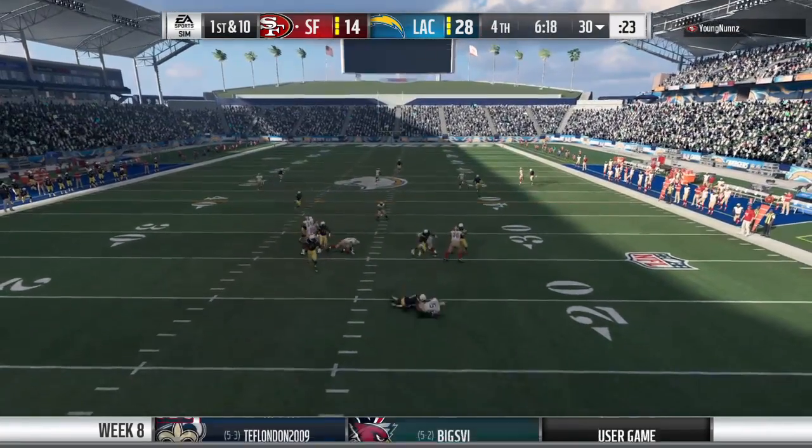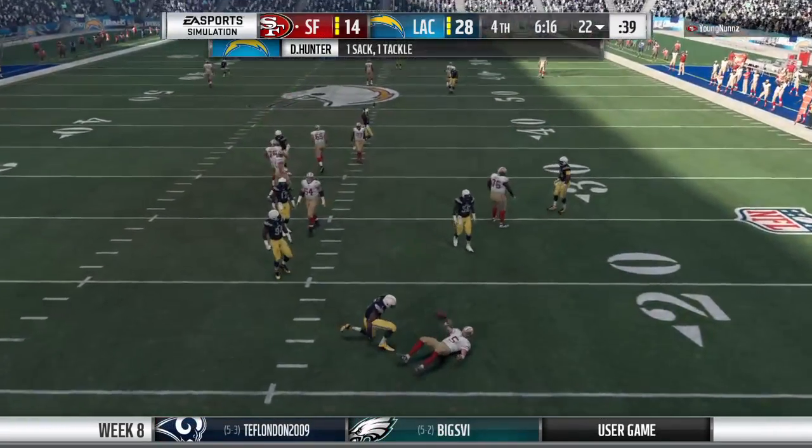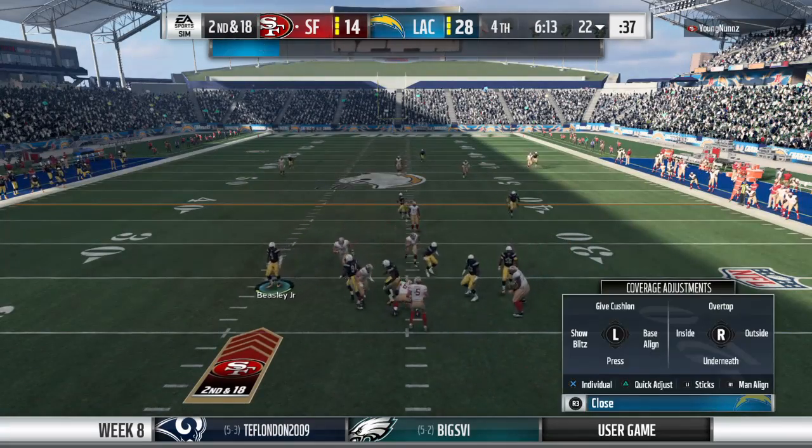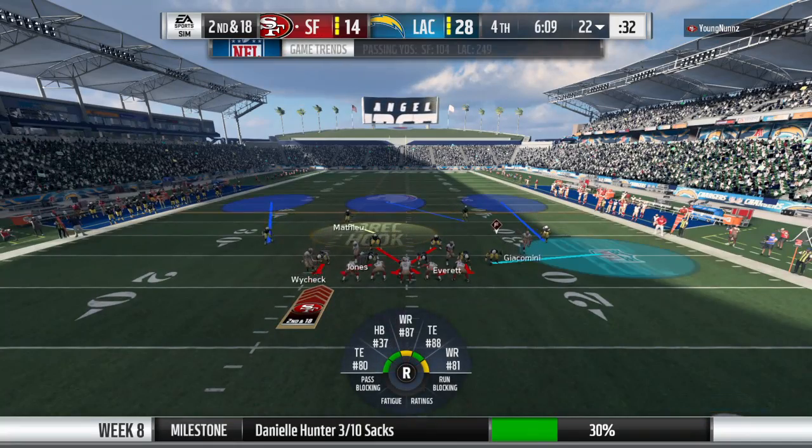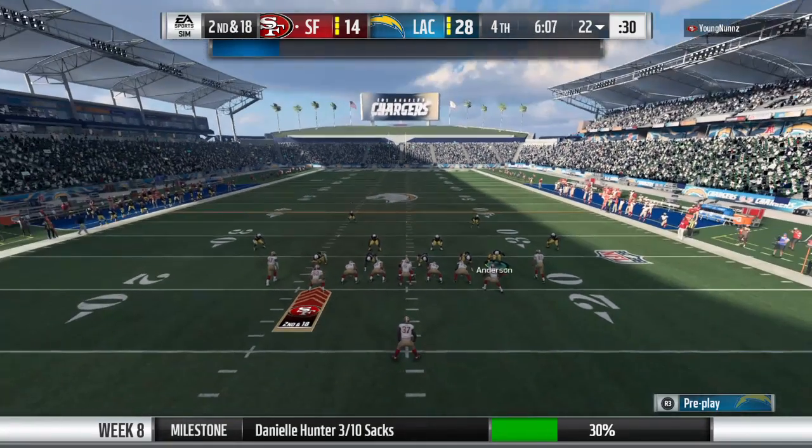Down, he'll drop to throw. And the Chargers rush is going to get there. Down he goes. Daniil Hunter coming hard on the blitz. He dumps him for a loss of 8.